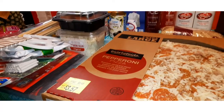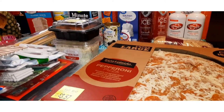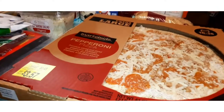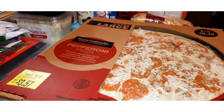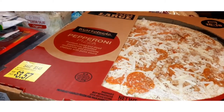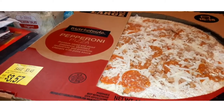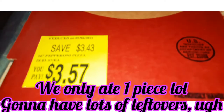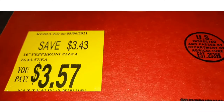Hey guys, it's Penguin. Chef had to run back out to the truck because Penguin left a bag out there, so we have a couple more cold things. We were going to get that great value pizza that we did the video on, that we always get, and we tweak it ourselves. But they had this humongous big boy pizza. I mean, it is huge. It's 2 pounds, 9 ounces. And they had it marked down, basically almost half off. It was only $3.57.